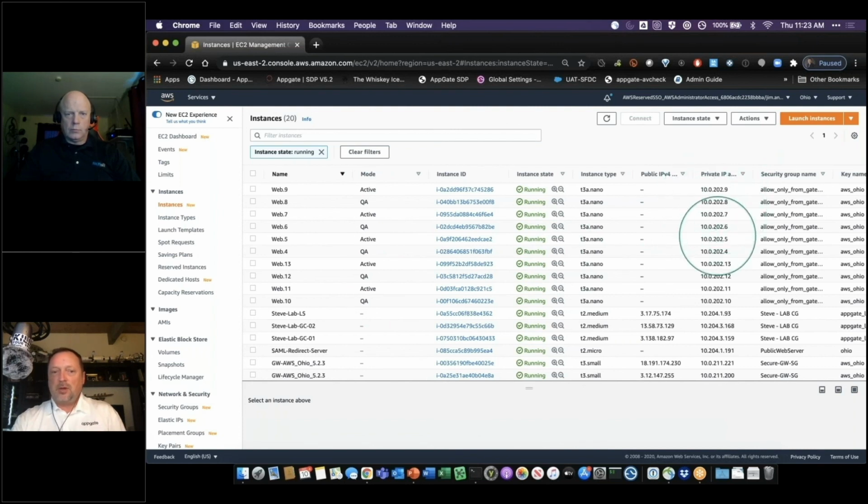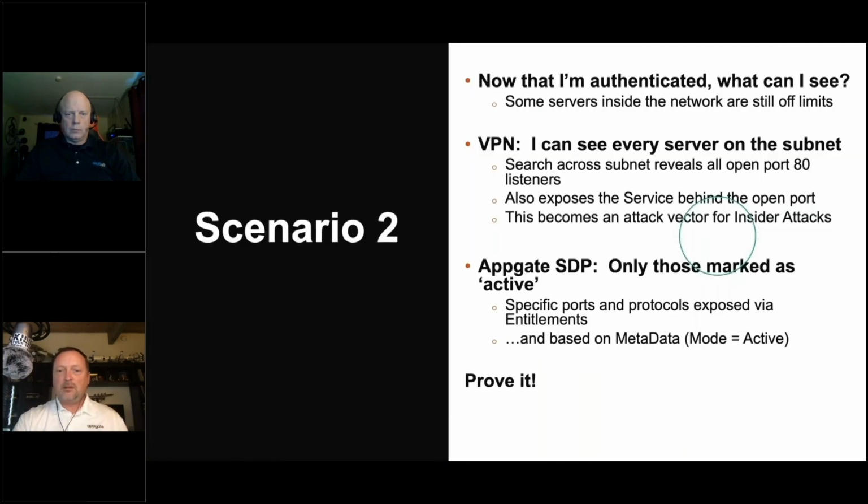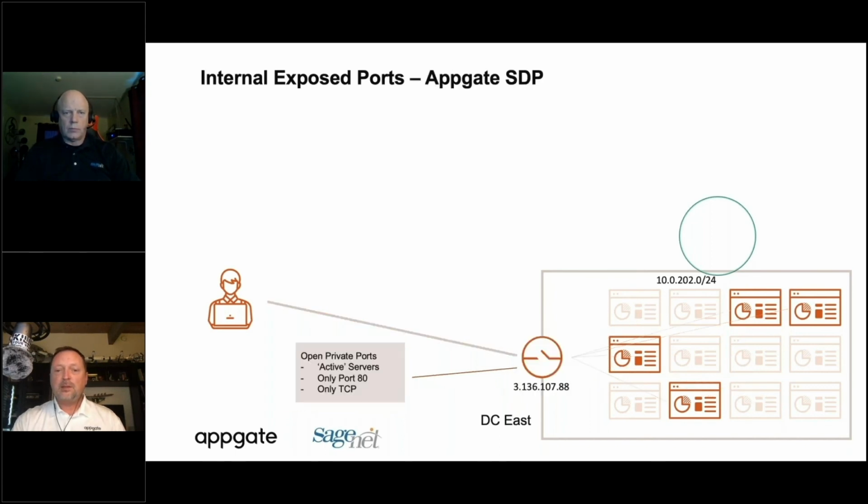So I think I've proven it: as I've connected in with the VPN concentrator, I was actually able to access all the instances that are running on the other side of that concentrator. That port scan proved it, specifically on TCP port 80, which is what I set that scan up to look for. Once I connected in on the AppGate side, I was only able to see those active servers, in this case, the oddly numbered IP addresses associated with that subnet. Again, only port 80 is what I looked for.